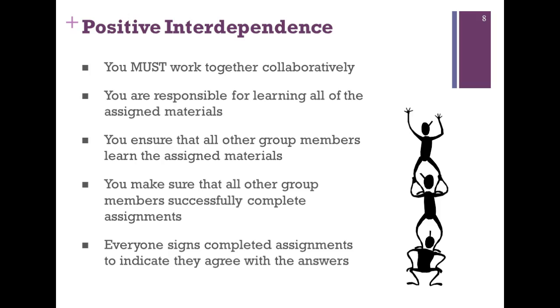So positive interdependence, some of the traits of positive interdependence. You work together collaboratively. You're responsible for learning all of the assigned material. So for example, say I give a group an assignment to read a particular piece or chapter and present that to the class. Well, the rest of the class is still responsible for learning that material, even though one group is focusing on it more perhaps or more in depth than the other groups. However, you're still responsible. If your group divides up the chapter and gives you a subheading or a piece of that chapter, you're still responsible for knowing all of the elements in that chapter, but you're going to focus a little bit more on explaining a particular piece or passage.